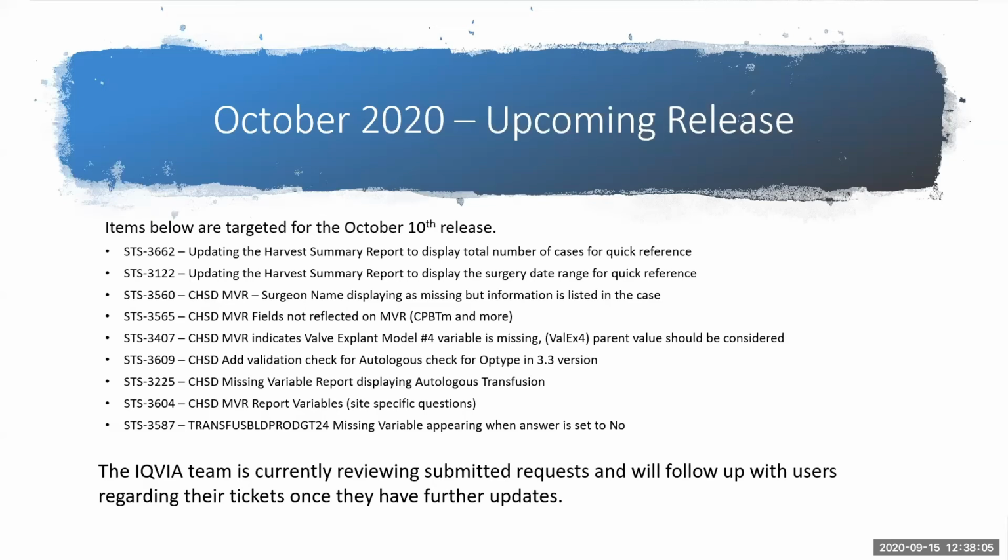And then we've got one where a transfusion variable is appearing as missing, even though the answer is set to no. So these are very specific to these variables. And in all of these instances, the data is being submitted okay. There would be no need to resubmit your values or your records. So if you are seeing any of these discrepancies, we do apologize for that. We're working on getting those display discrepancies updated in the missing variable report.